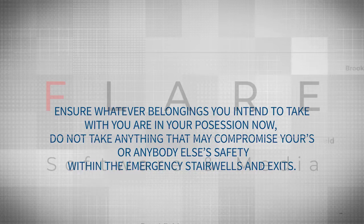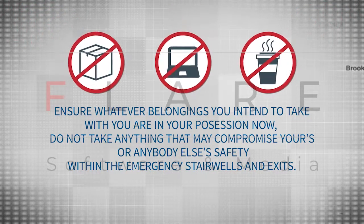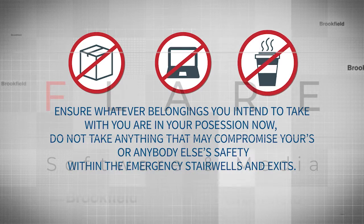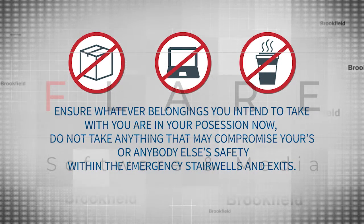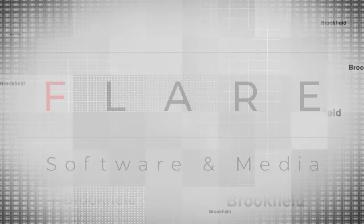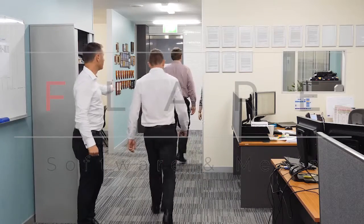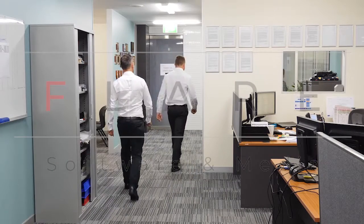Ensure whatever belongings you intend to take with you are in your possession now. Do not take anything that may compromise yours or anybody else's safety within the emergency stairwells and exits. Follow any instructions given to you by your wardens. Proceed in a safe and orderly manner to the external evacuation assembly area.